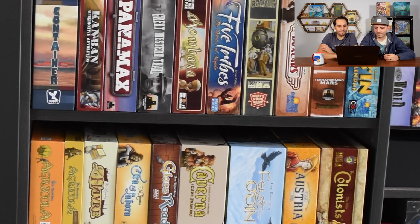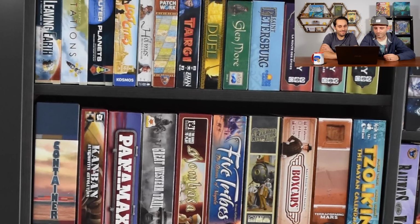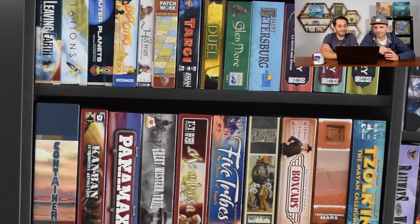I want to try something by these designers and this company. Container, which is an out of print, very hard to find Grail game. Oh really? Yeah, and that's the same designer, I'm pretty sure, as Fjords. But it's like a super heavy game, way more intense. Yeah, I'm intrigued. Franz-Benno Delonge.